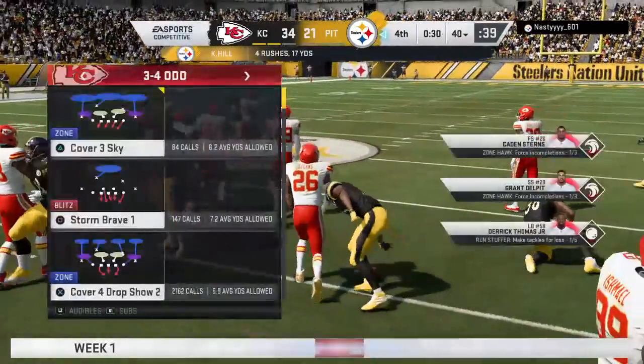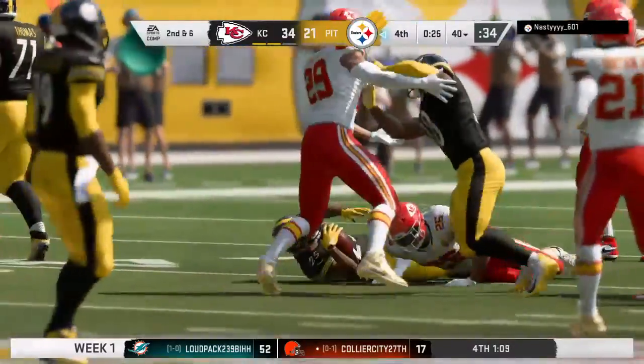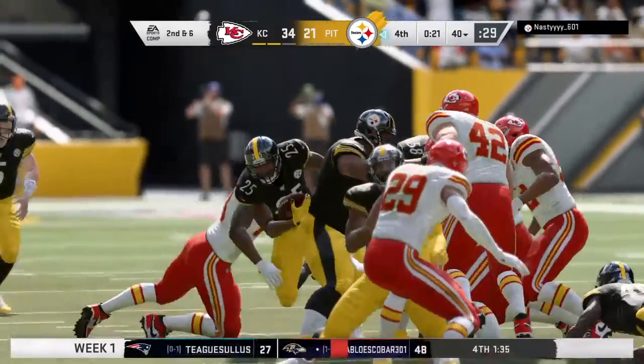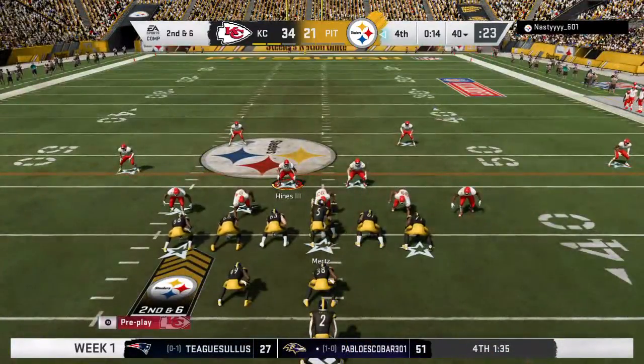I call that play a success. A nice inside run sets up a very manageable 2nd down. A very solid gain on that play. It's now 2nd and 6 at the 40-yard line. The run got 4. Now they deal with a 2nd and 6.